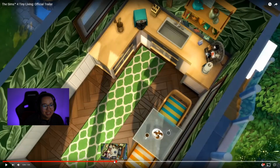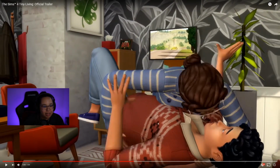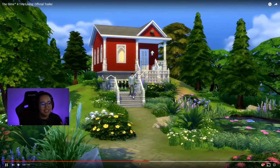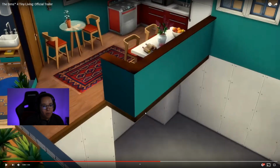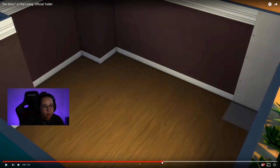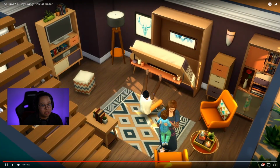Oh gosh, I love stuff like this. This is playing to people who are like me and just want to build and decorate our lives away. Oh my goodness. This little chair is new, no? I'm pretty sure it is. Build, you get a bill reduction, relationship gain. I guess because you're in close areas. So you get this little addition. Oh, I love this little space. Oh my gosh. Whoa, did you notice that? Look at that. Hold up. Wait a minute. Okay, yeah, that's cute.